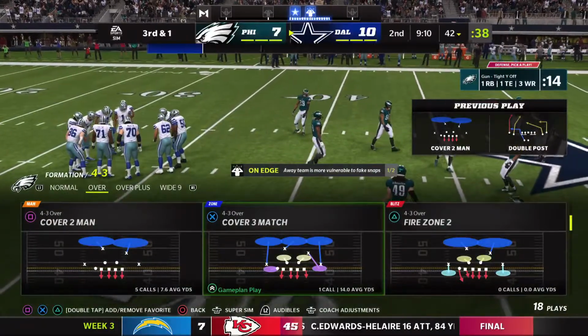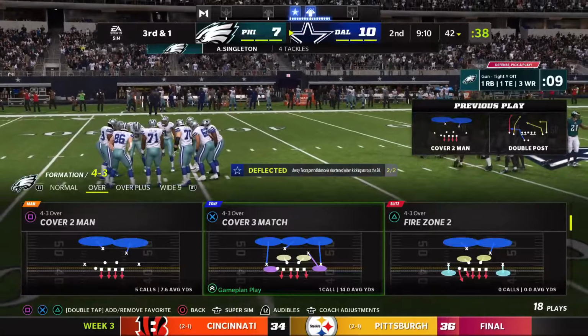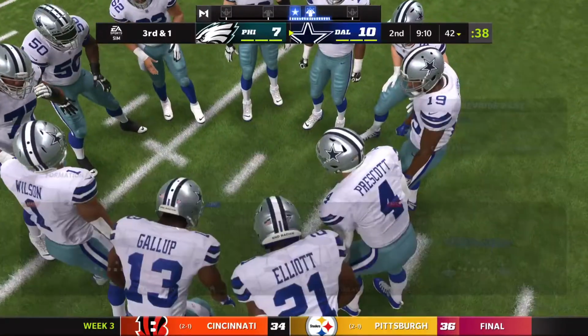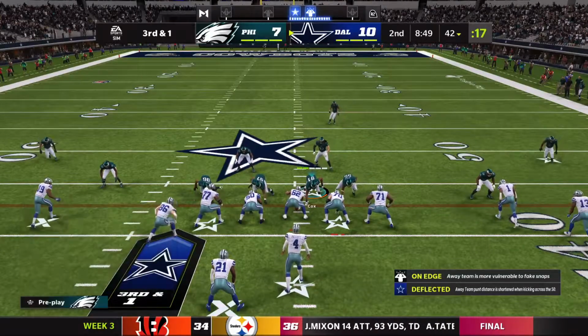52 catches last year for Zeke, and he's had as many as 77 in a year. I think he's hoping to get a little more stability in his offensive line and, of course, at the quarterback position. And if that happens, all of his numbers will go up.